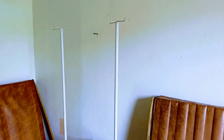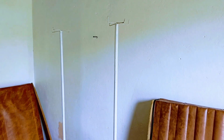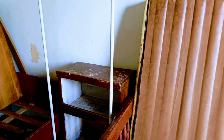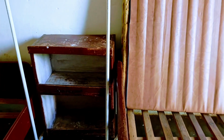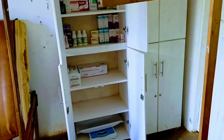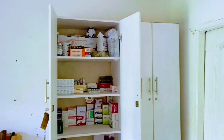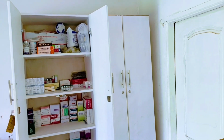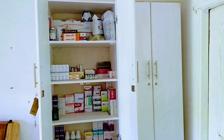Simple, secure, instant. Then also something I love about our wards, something that excites me because it is a new addition to the system, is the drip stands, and then also the patient's cupboard where they keep their property when they are admitted. So this is our drug cupboard. This is how it looks.